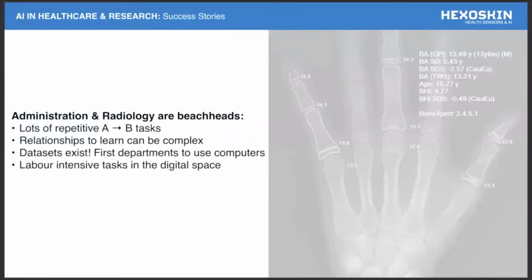There's a lot of repetitive tasks, cognitive tasks. Relationships can be complex. Think pattern matching in radiology. Data sets already exist. They were the first departments to use computers. And there's a lot of labor-intensive tasks happening in the digital space, meaning inputs and outputs can be systematically recorded in the current workflow, and AI can be added to the current workflow. Because if you already use software to do a task, using AI to solve that task requires less training or maybe no training at all.